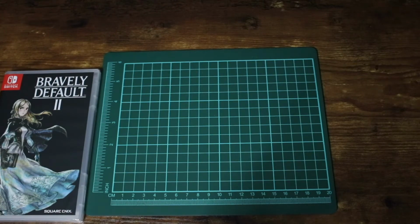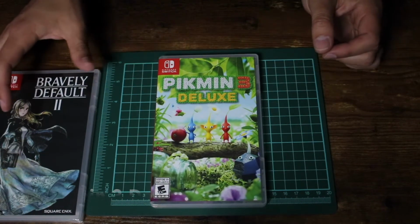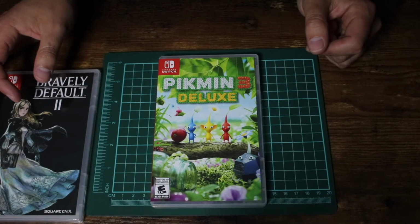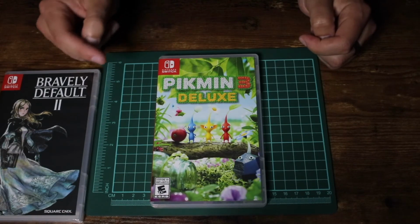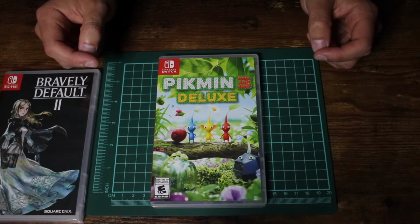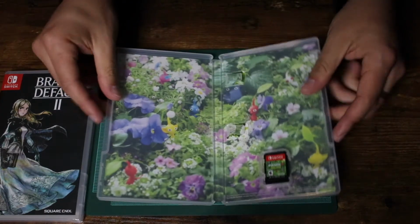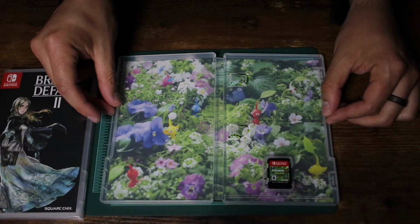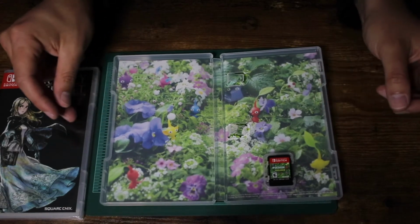And then I have Pikmin 3 Deluxe. I have Pikmin 3 on the Wii U, so I wanted to get this one sealed, but I'm actually kind of glad I got one of those opened new copies because the inside art is actually very, very nice. So if it would have remained sealed, I would have not been able to see that.